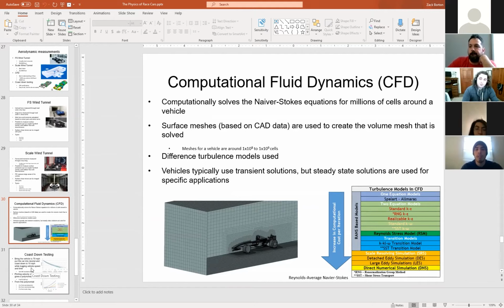The great thing about CFD though is you get so much information. You get pressures everywhere, not just on the body, not just where you have a rake at, but everywhere around the vehicle, 10 feet above the vehicle. You can know what your pressure is there. You can know what the free stream velocity is there. And so it gives you a lot better understanding of the vehicle than just in the wind tunnel.